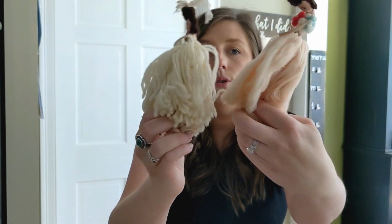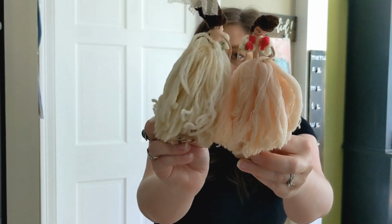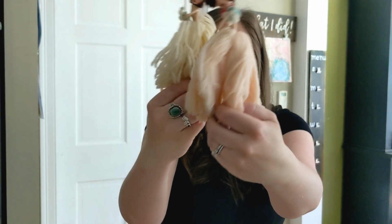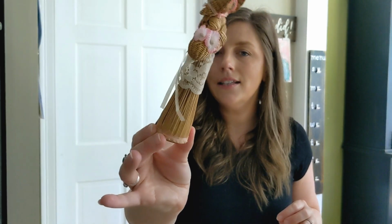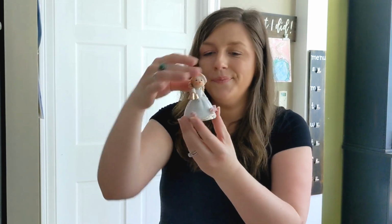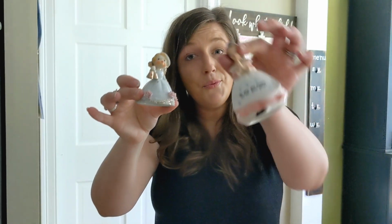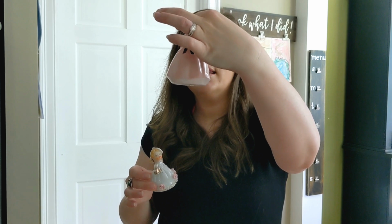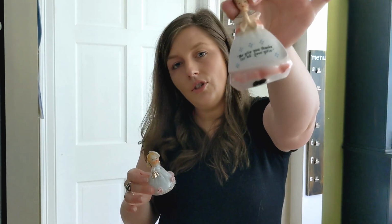This one here looks as though she's a bride. Perhaps this is her bridesmaid. I haven't seen ones quite like this before, so I had to pick them up. What do you think? Aren't they adorable? And this beautiful little straw lady holding her basket. I love her too. I have this little lady bell here and another one here. This one says, "Me give you thanks for all your gifts." She is lovely.